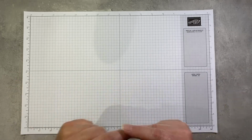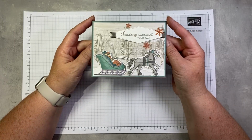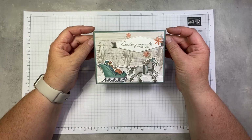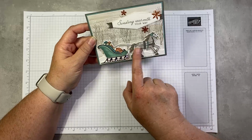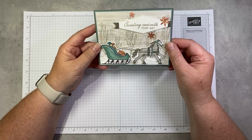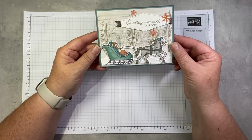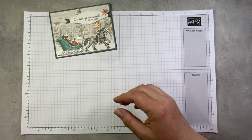All right. Okay. We are going to get to it. So the first card we're going to do is this one. So this is just a straight up, regular card, no fun folds. But I wanted to really highlight the beautiful horse and sleigh, stamp and die cut, and then how you can use those trim dies to sort of step up your sleigh, I should say.